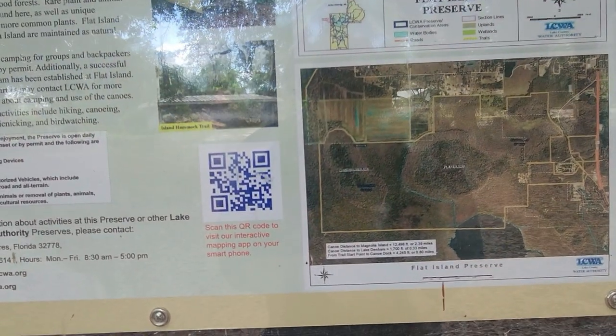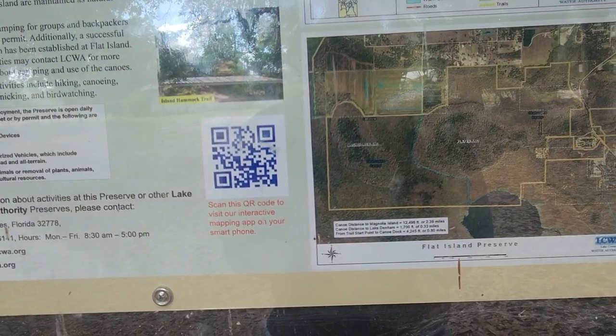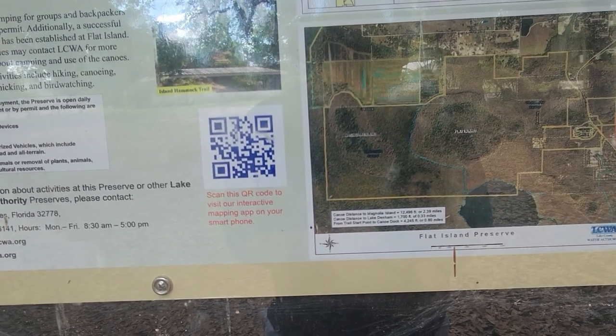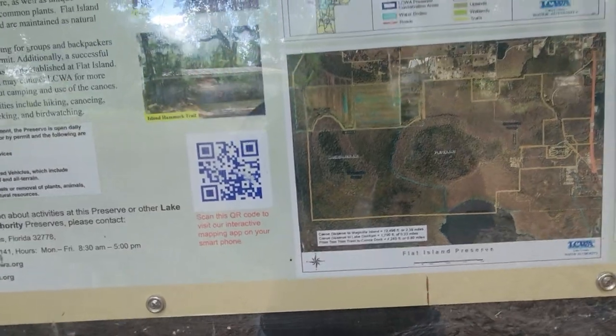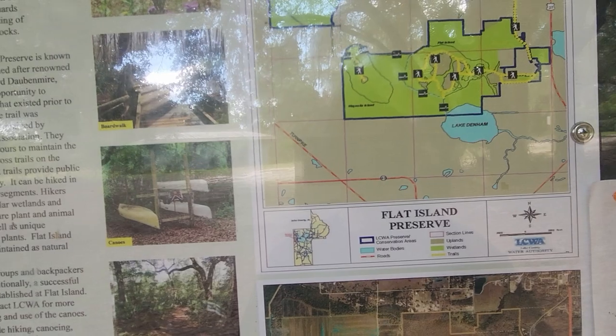Canoe distance to Magnolia Island, 2.39 miles. Canoe distance to Lake Denham, 0.33 miles. From trail start to canoe dock, 0.8 miles. I don't know. They don't really give you a distance. We're just going to hike around back here for the rest of the afternoon.